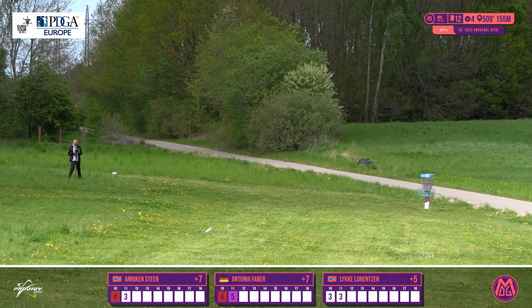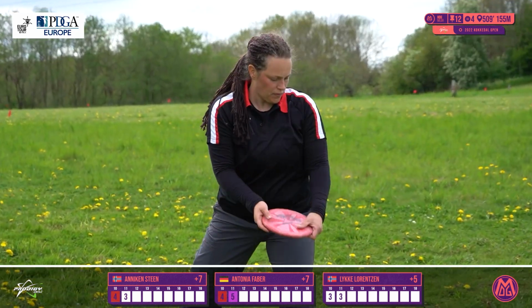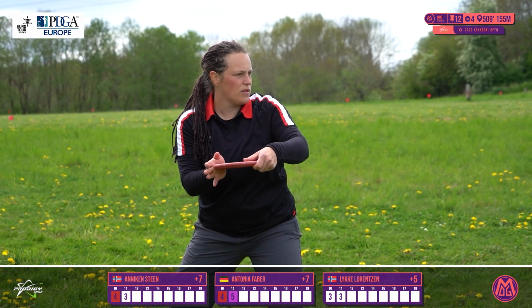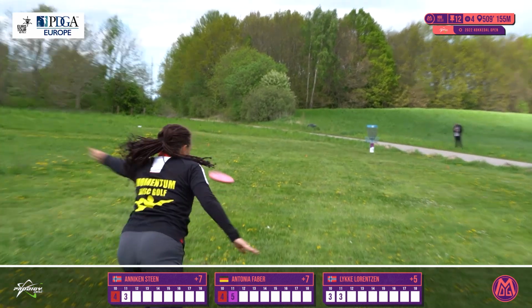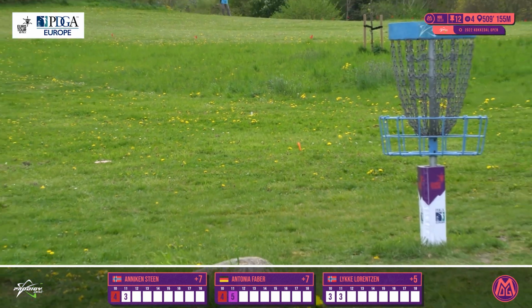This one, maybe got a bit scared of that OB. Left it a little bit left side and short, but... It is safe, which is good. Yeah, par's fine here. Antonia's approach looks alright. Bit short.